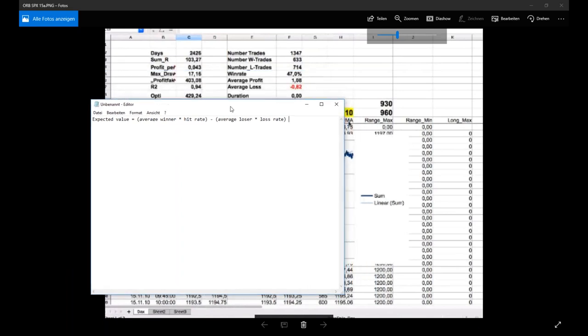So what you can do here is you can easily put in those numbers and find out the expected value. Let's shorten things up here. It's EV. It's the average winner, which is 108 here. You multiply this with 47%, it's the hit rate, the win rate. And then you just subtract 0.82, the average loser here, multiplied by obviously 53%, the losing rate.